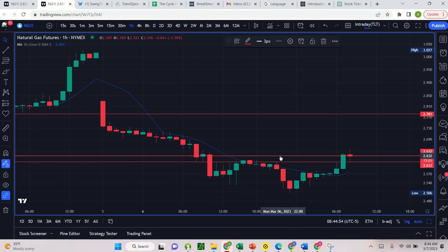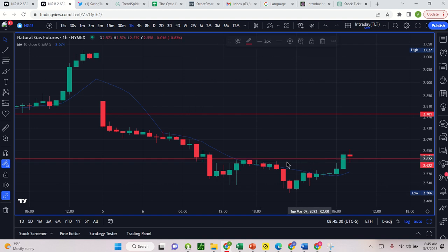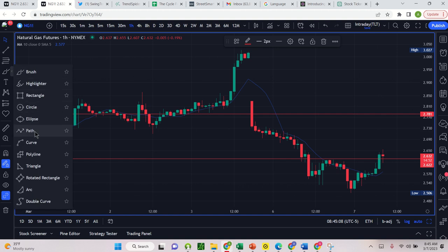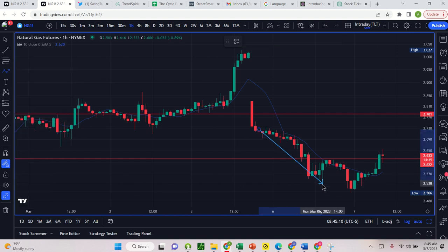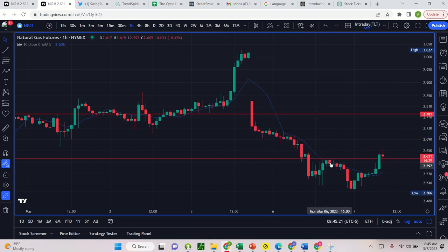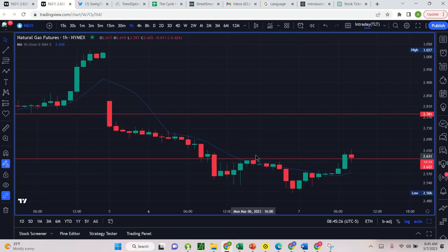These are the lower time frame levels that you want to look at. This is the hourly chart, and we'll look at the 8-hour as well. But importantly, we're above this little lower high here. Think about that. We had this move down, and then we had this little retracement. Another way of thinking about that is this is a swing high, and we're now above that swing high. That is at 2.618.